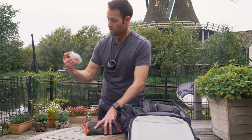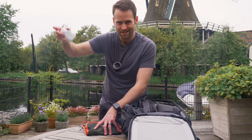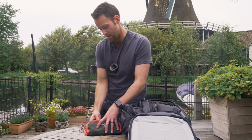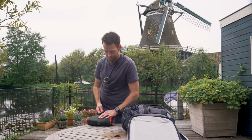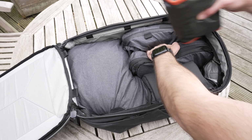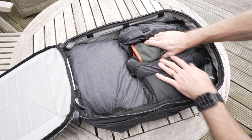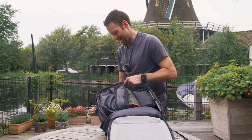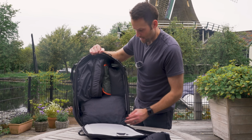And this little guy, I put some body wash in. This is by Gravel. This is just like a silicone liquid tube that you can put things in. And then I have like a travel beard trimmer. Nothing too crazy. Rolls up nice and small. And then it fits right in here. Without the camera in here, the camera cube loses a little structure. So that is what this looks like on the inside.